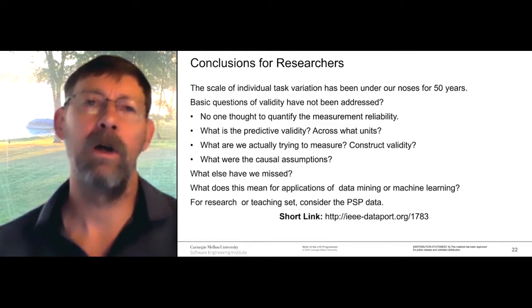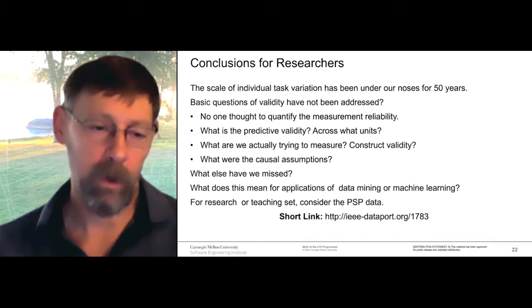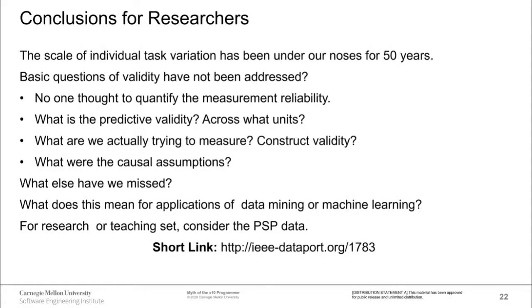And you also want to think about how this data is being generated, how this data is going to be recorded. And for these purposes, I really do want to give you the opportunity to look at this data yourself. So I've attached here a link to the personal software process data on the IEEE DataPort.